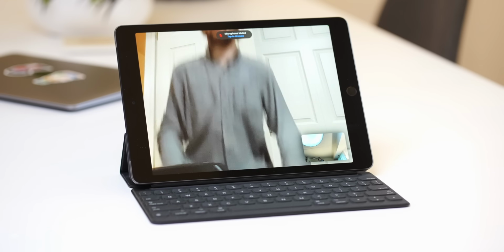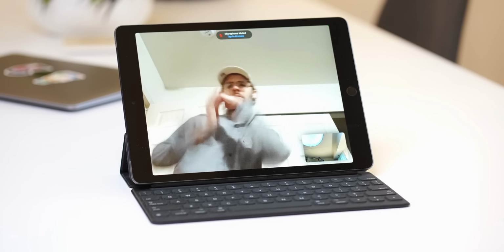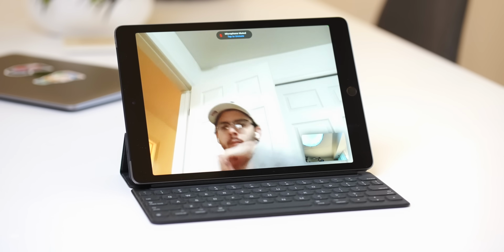It sounds like a gimmick, but once you start to use it, once you FaceTime people like that, or if you are using your iPad for remote work, it is definitely a nice feature that will just make video calls a lot less boring. The fact that you can get up and walk around and do things and still maintain contact or center yourself wherever you are, hence the name Center Stage, is really nice.